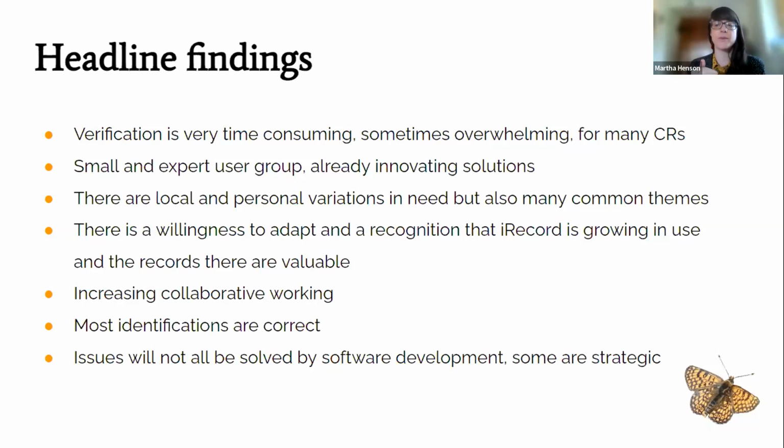Most identifications coming through were correct, but the ones that aren't are the ones that often take the time in terms of querying or redetermining or checking and so on. And also there were some issues that were not going to be solved by software development, that were strategic. That doesn't mean those things were dropped. They were taken to a different part of work.